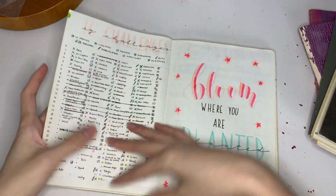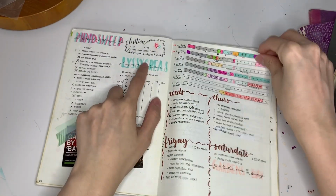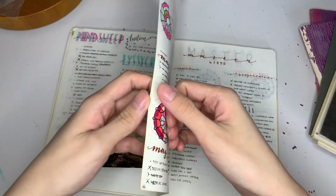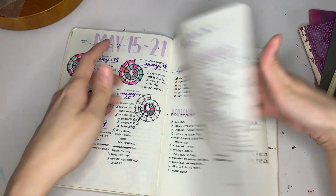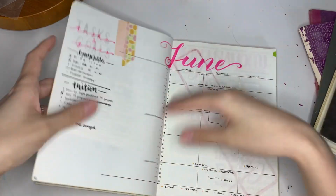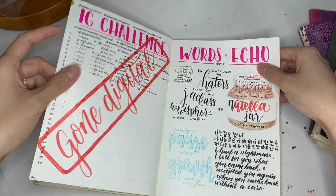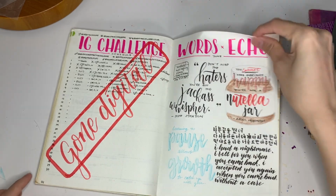And then this is me, and I was very into this green, and I think that I messed up, so I just glued the pages together. So I didn't have a fixed layout, and things kept changing up, which was quite fun. And in the end, I went digital, so I made a little stem here.